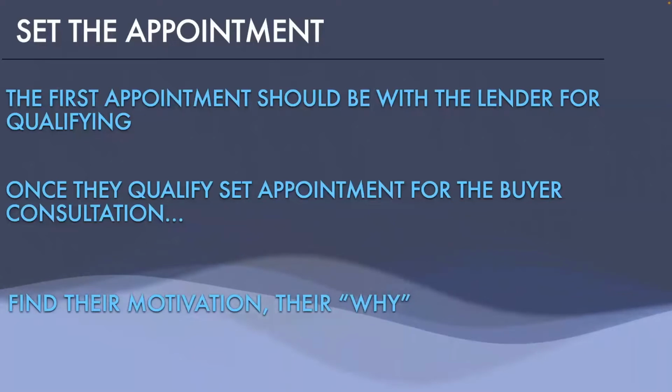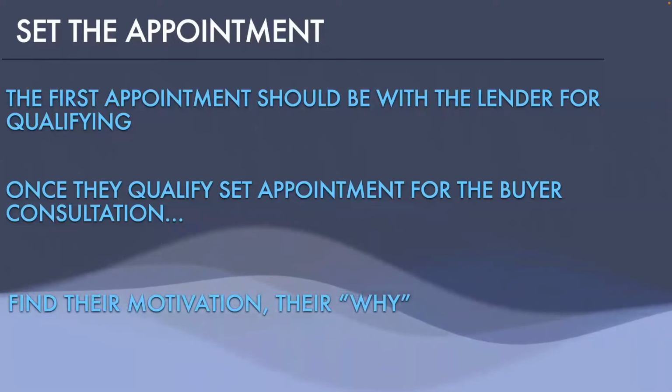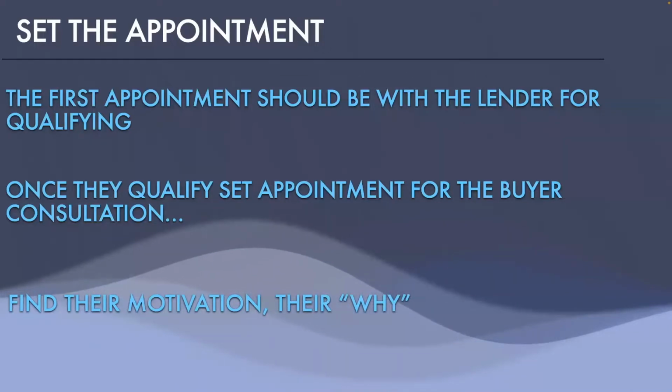And for those of you that have been in this business for any amount of time, you know that buyers have a tendency to get cold feet. Even those ready, willing, and able buyers, the ones who seem super motivated, start to get cold feet. And sometimes those cold feet manifest much earlier in the process than they do with others, right?